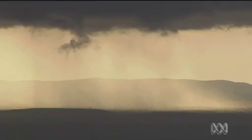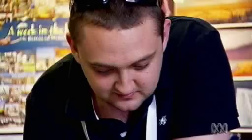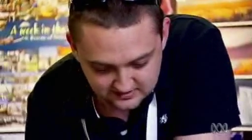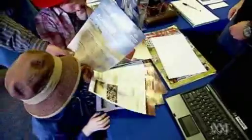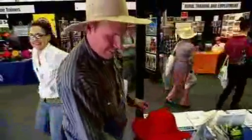The agricultural sector's here, and they're very interested in the weather, being a weather-dependent industry. We do actually get quite a few school groups through, which is very good for us. We like to be able to educate the young kids that are coming through and let them know about the weather and how rain is formed and just general questions about weather.